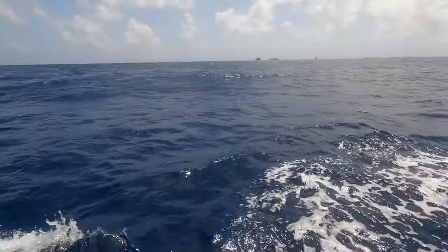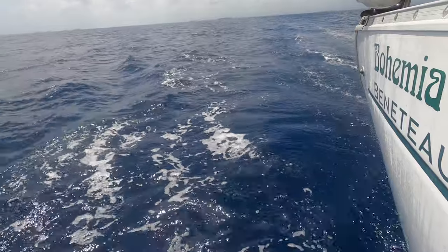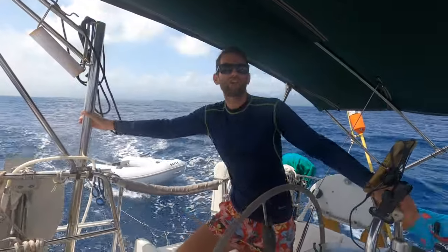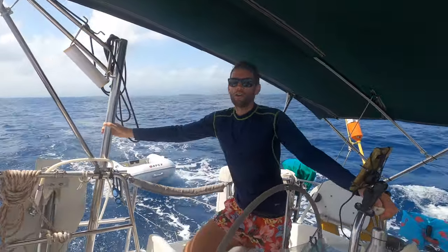So we've got a little bit of swell coming up on our beam. We're as close hauled as we can be, and that's going to bring us within a stone's throw of our destination. But we might have to put in a tack. The first mate will be sorry to learn. So yeah, it's all going well, and we're looking forward to being in Bug Island. And hopefully there's going to be no bugs waiting for us on our arrival.